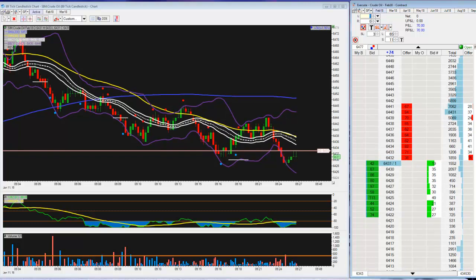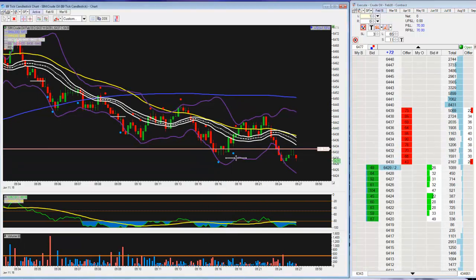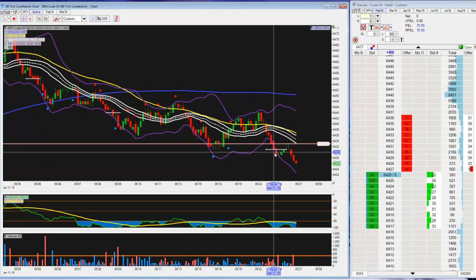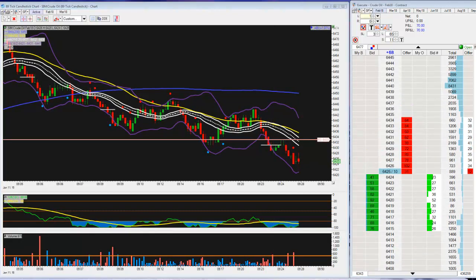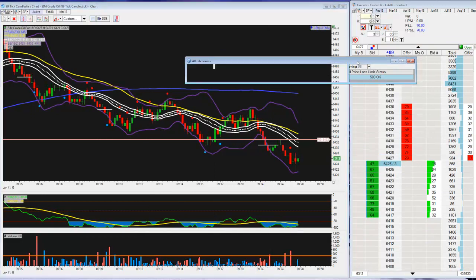Oh, it's good enough. Take the gain while it's there and just live to fight another day. I mean, if I was in a better position as far as my account balance, I would have gone after a bigger target.